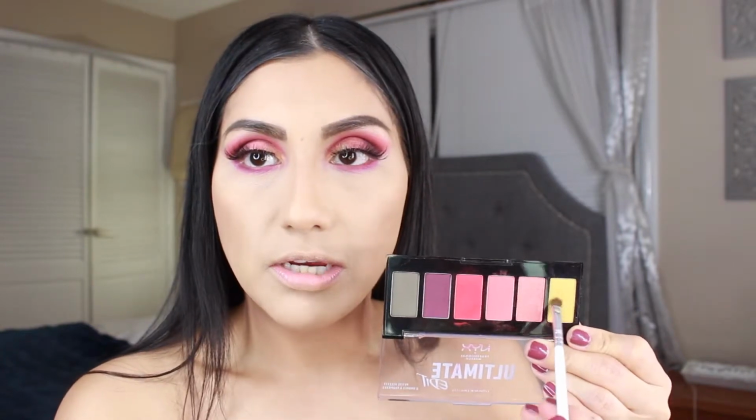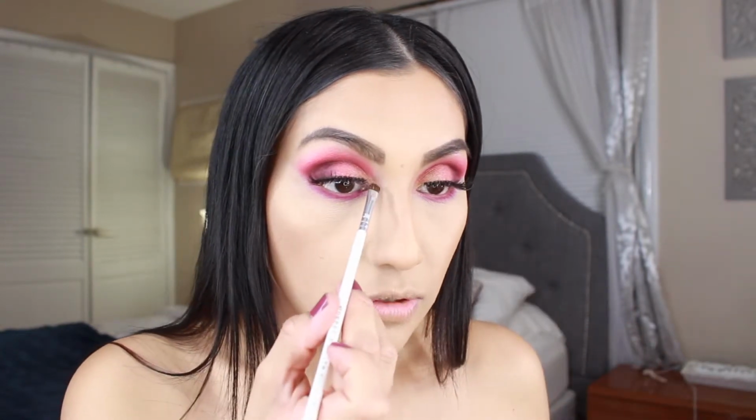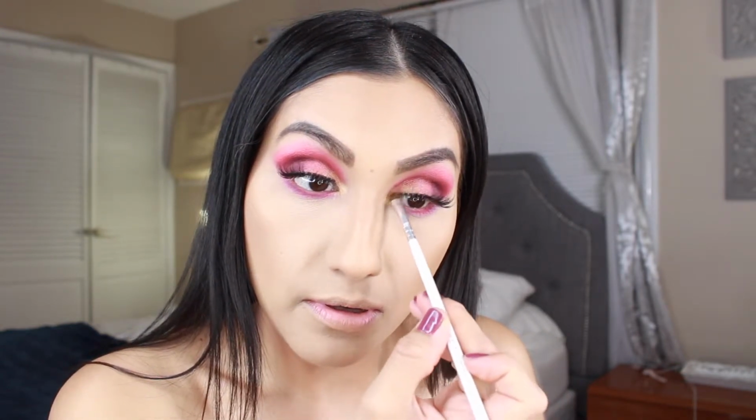I'm gonna grab my Jaclyn Hill JH42 brush, and I'm gonna grab this shade here again, and I'm just going to apply it more on the inner corner just to make that pop. I'm also gonna grab some of that and apply it on the brow bone.